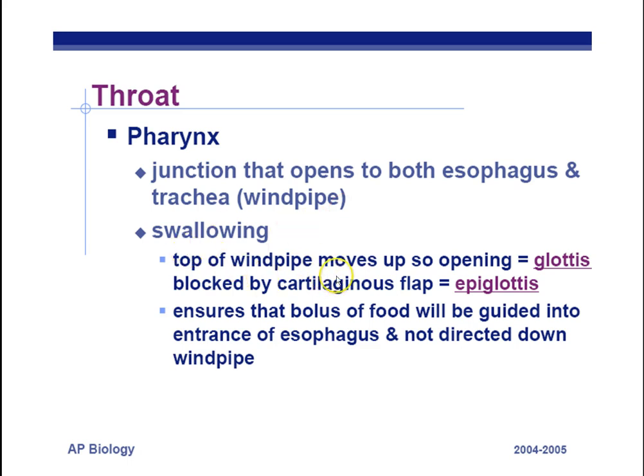Once again, the top of the windpipe is called the glottis, and it's blocked by the epiglottis to prevent food from going down the wrong pipe.